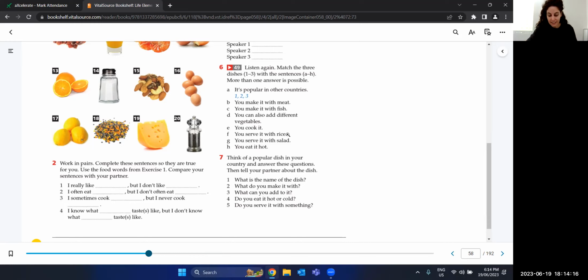You serve it with rice. 1, the kabsi only. You serve it with salad. 2, the ceviche. You eat it hot. Only the kabsi and only the bolognese, because ceviche, no.